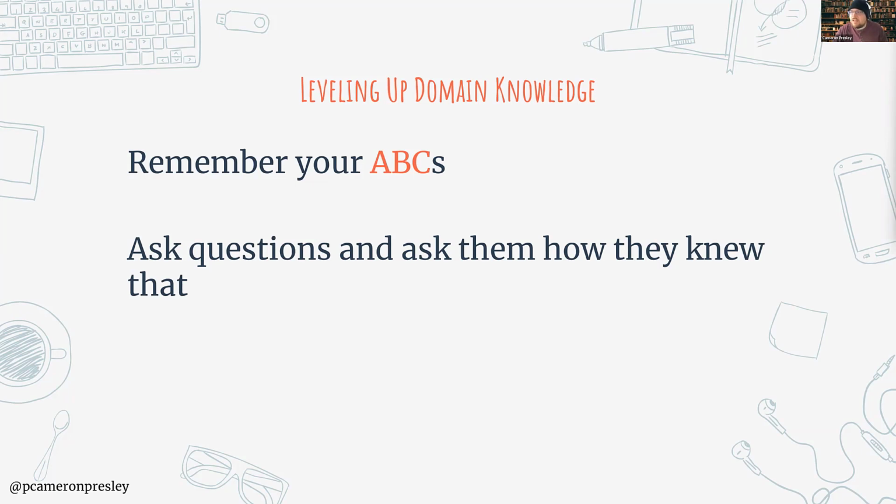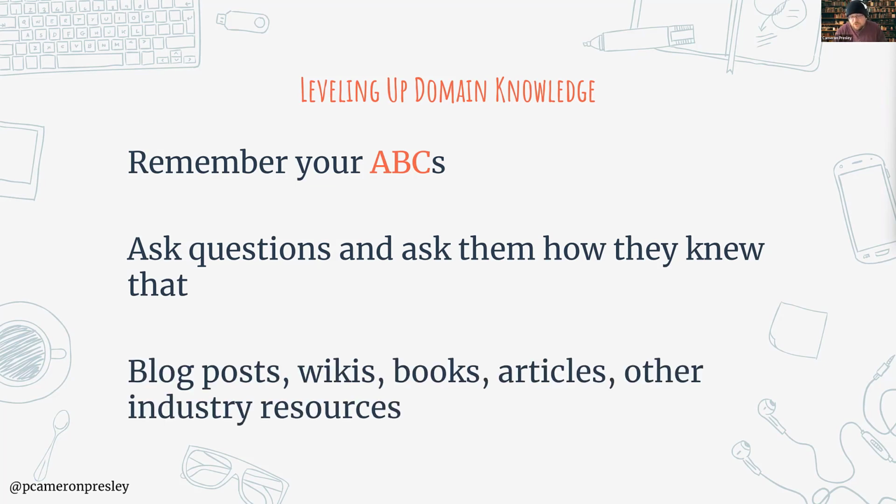Okay. So now all of a sudden, I'm kind of doing a life hack type thing where if I know how they knew it, I can just bypass them altogether. Instead of asking them questions about how do you do something, it's more of, hey, I found this and this seemed a bit weird to me. Can you talk me through why that makes sense? Now your questions are a lot more effective. They're a lot more efficient. And sometimes the way they know stuff is through blog posts or wikis or certain books, certain articles, or other industry resources. So sometimes it's just because you read through all the code, right? So make sure you're using the correct resource there and just ask those questions.